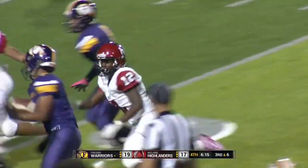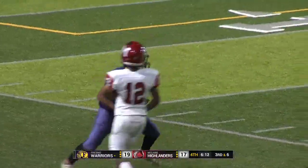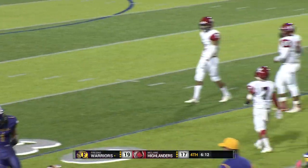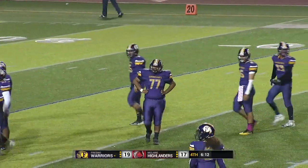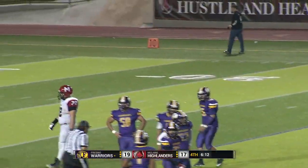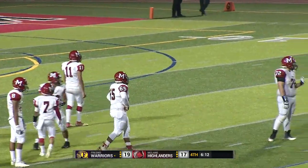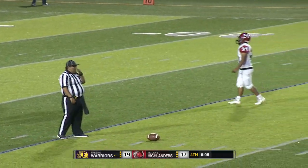Pass complete. First down yardage, that's Brown. And again, a big gain on 3rd down. Cameron Brown. And Cameron Brown gets down to the 33-yard line. Brown did a good job bringing that ball. It was just a little overthrown, apparently, but he was able just to bring it in. And a huge first down for the Warriors, and the Highlanders are now reeling.